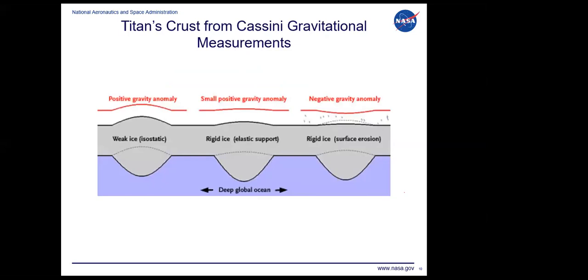They made some measurements on Titan's crust, looking for gravitational anomalies, how they corresponded to the height anomalies. If it's weak ice that's isostatic, you'll see a positive gravitational anomaly because that ice is partially up closer to the satellite. So you're actually moving the average ice closer. If it's rigid ice, you'll have a small positive one. I believe they actually saw more of the negative gravitational anomaly with rigid ice but with surface erosion. And they actually saw quite a bit of surface erosion in the radar measurements they made of it.